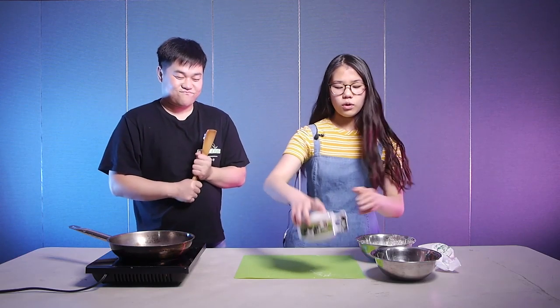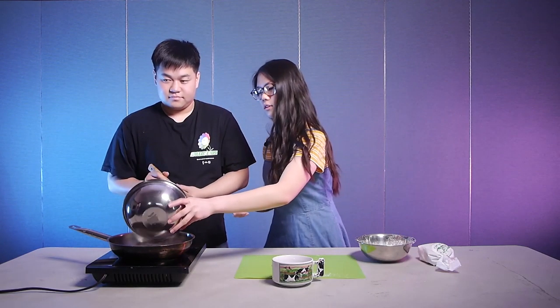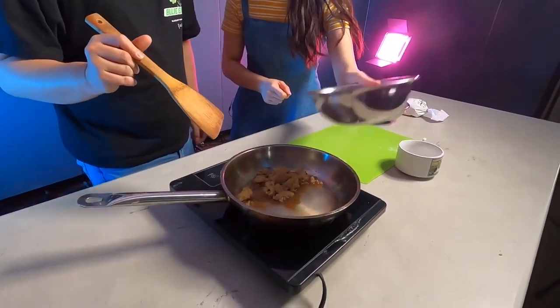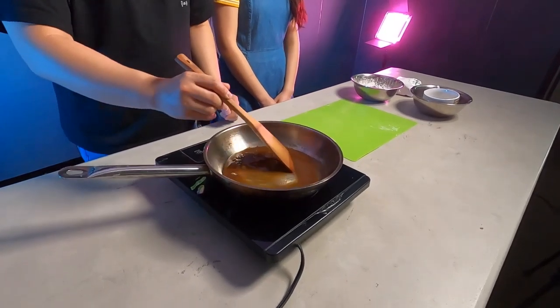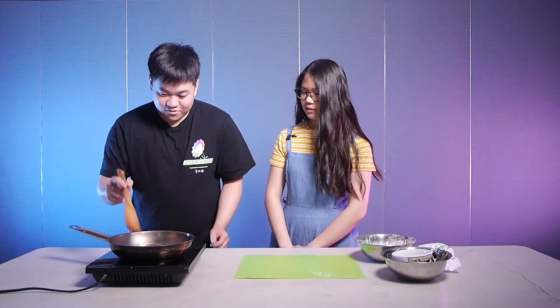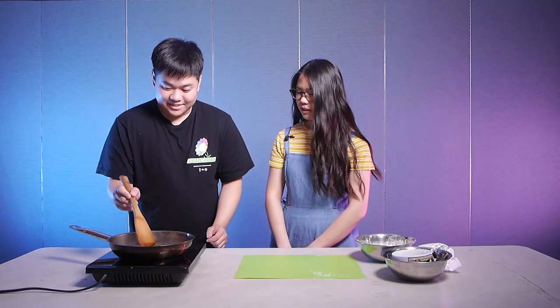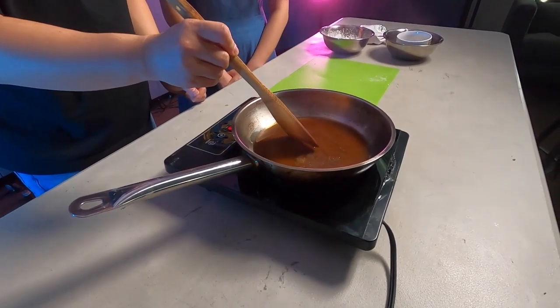Okay, to start our boba balls, we're going to add our water and our sugar to the pan and we're just going to dissolve it first. So we're gonna bring this mixture up to a boil and we're gonna stir occasionally. Whoa, this is really starting to bubble. Do I need to break up the little bits of brown sugar? Yeah, I think that would be good.